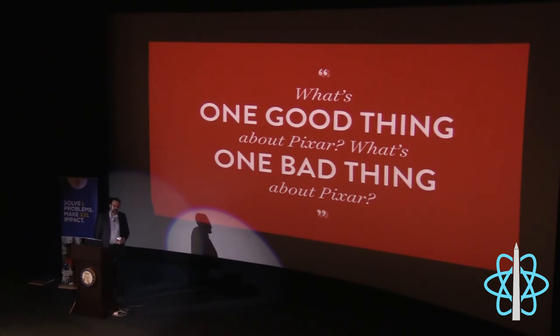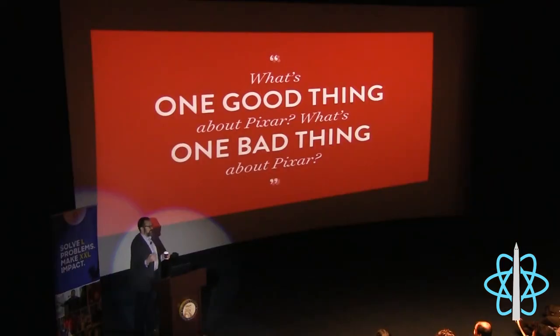What's one bad thing about Pixar? And then he would take those internal notes and go find the person who was responsible for that and say, let's fix this. So at first people were like, no, everything's great, man. Everything's wonderful. I love working here. You know, don't rock the boat. But then they realized, he would be like, no softballs. Something is bad here. Tell me what it is. And that was something that really changed the way they did it.